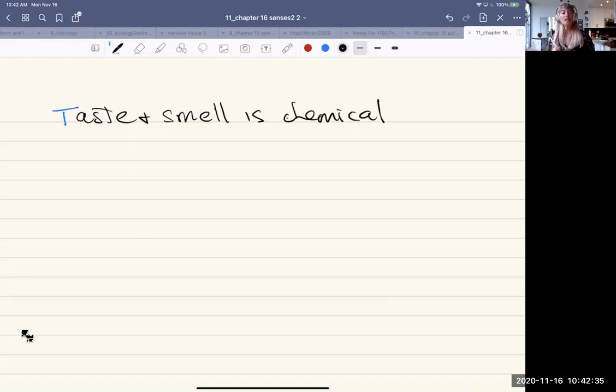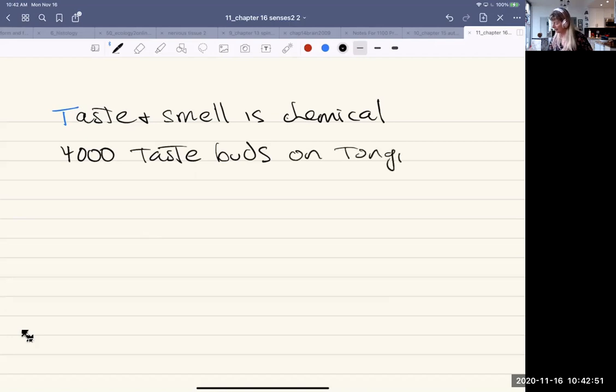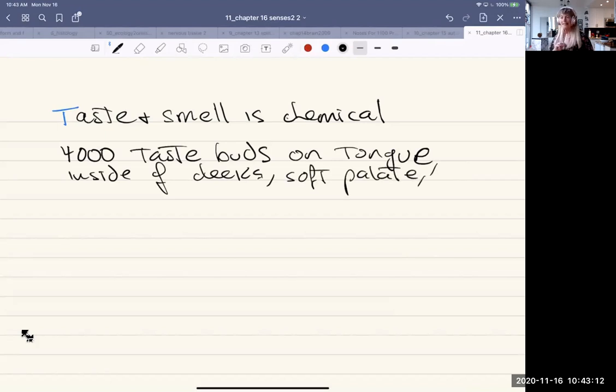But there are different parts of the oral cavity that are involved in taste. So we have about 4,000 or so taste buds. I'll show you what buds are in a moment. They are on the tongue, sure, we know that already. They're also on the inside of your cheeks, have a few. On the soft palate, you know, if you run your tongue sort of at the back of the top of your mouth, that's your soft palate. So you've got some taste buds there. You've got some on your pharynx.